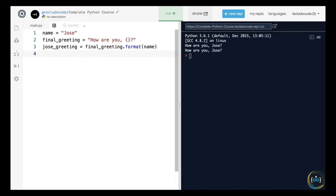So this is a little bit different from what we've been seeing up to now. What this does is it takes in this string here, "How are you, {}?" and it's going to run something called format inside it. And format has these brackets at the end, which means it can accept a value, and the value it's accepting is the name. What this does is it takes the name and it replaces the curly braces by the value.